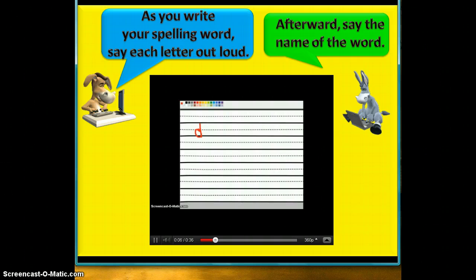D. Why? What does it spell? Donkey. Eeyore.